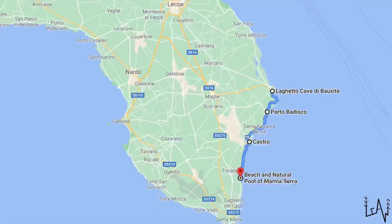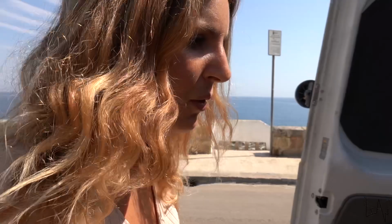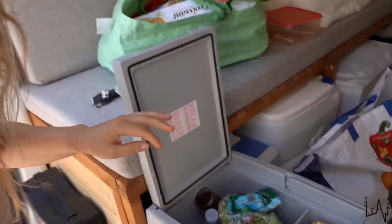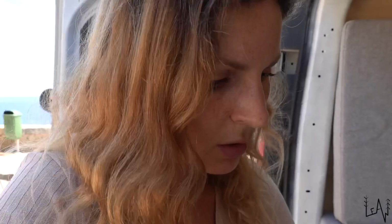And these are the natural pools of Marina di Serra. After touring, I think 30 kilometers on the coast in Salento, we'll stop here at Marina di Serra. I will put some fresh juice in our fridge. It's really efficient. This is not the best fridge you can ever buy, but it's okay. It was around 200 euros. It's doing the job. I think it's great for what we need.